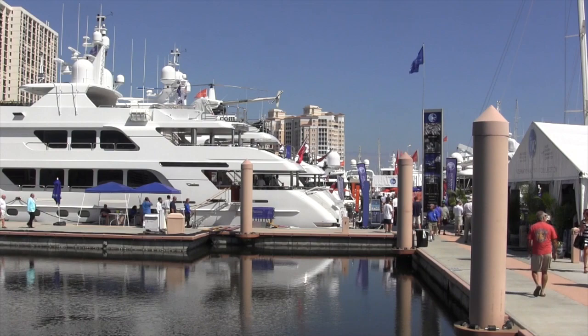March 22nd, 2014, Front Street Shipyard at the Palm Beach Boat Show. We've tried this show for the first time this year, and just checking out what's going on here, and trying to lure boats up to Maine, keep people busy up in Maine.